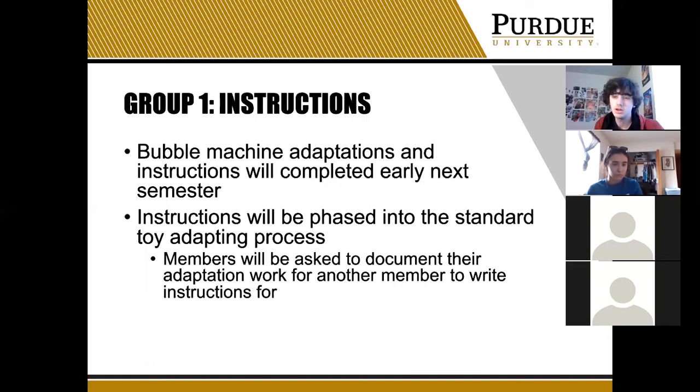And I do want to mention here, nothing is set in stone, by the way. The instructions could become a bigger component. They could become their own separate thing, or they just might kind of phase out. We're not entirely sure yet. And that goes into a lot of what I'm going to say about these other groups. A lot of this is still tentative, depending on where we're based next semester and what we're able to do when we're in person.